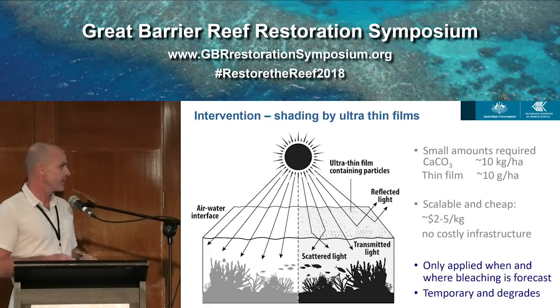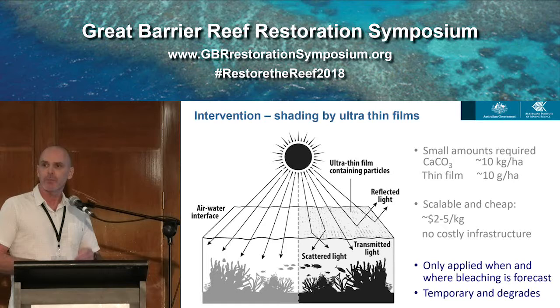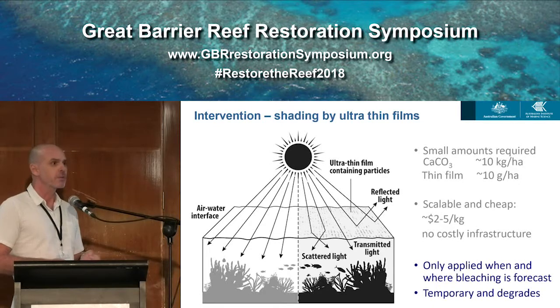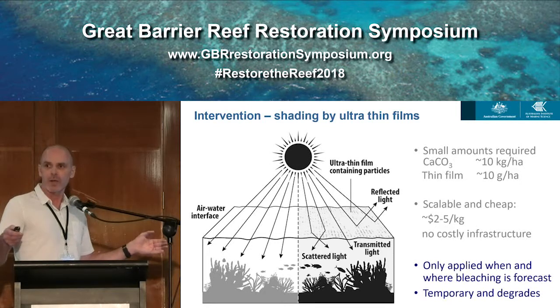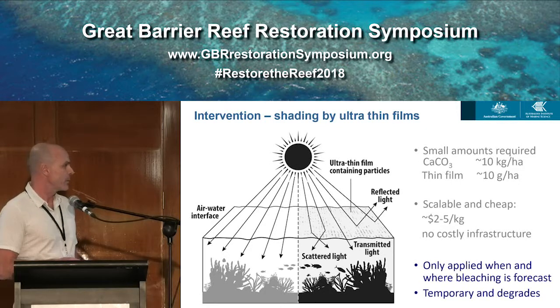So when I say it's temporary and degrades, what will happen is it will move off the reef. That will very much depend on the reef and the wind conditions and the currents at the time. We heard from Mark this morning about water retention on reefs. It's not going to be suitable on reefs without being constrained if the water movement's really strong across that reef. But in some situations it might be, and if we're able to constrain it, then that's a possibility as well.